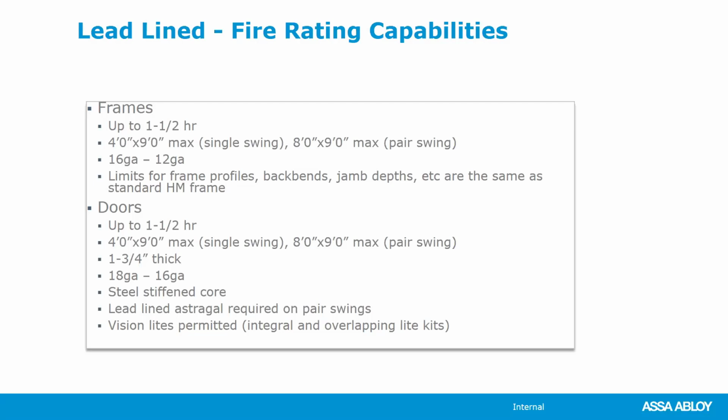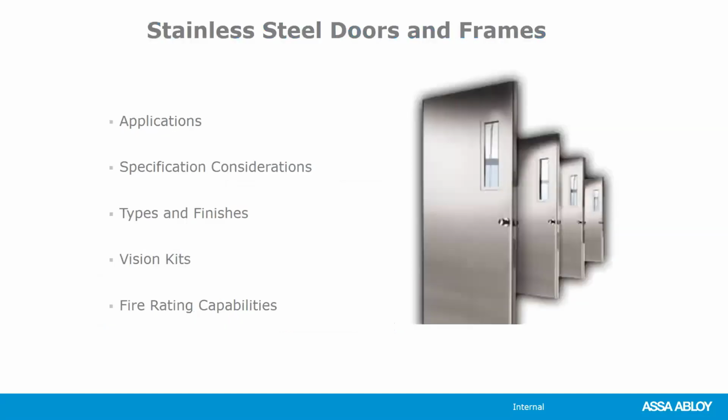At pairs, we offer also a lead lined astragal. It's basically 2 pieces of steel that sandwich a piece of lead. All of our lead is concealed, so you do not have to worry about any requirements for exposed lead. It is not exposed, it is concealed. And again, like we mentioned, the vision kits are also available.